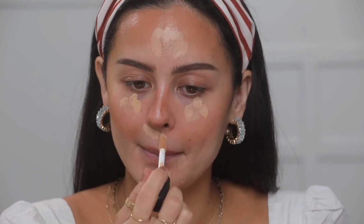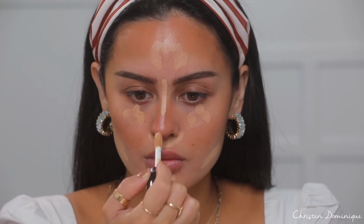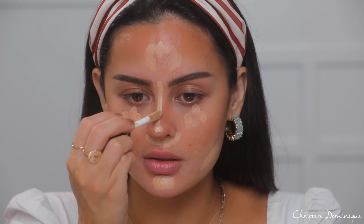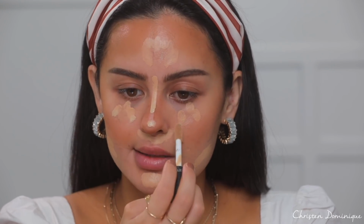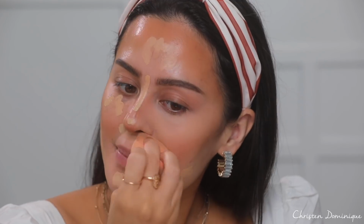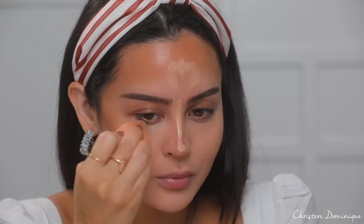And the parts of the face that I really want to brighten up, I'll take number 13, which is still like medium, just a little bit brighter. I'll take this and I'll just go right on the edges to make sure that we're nice and bright on those areas. And whenever you bring everything together and blend it in, it looks so beautiful. It's gorgeous. So this is basically what I do, and then I go in with my beauty blender and I'll work it in. And that's pretty much what I do for my face.